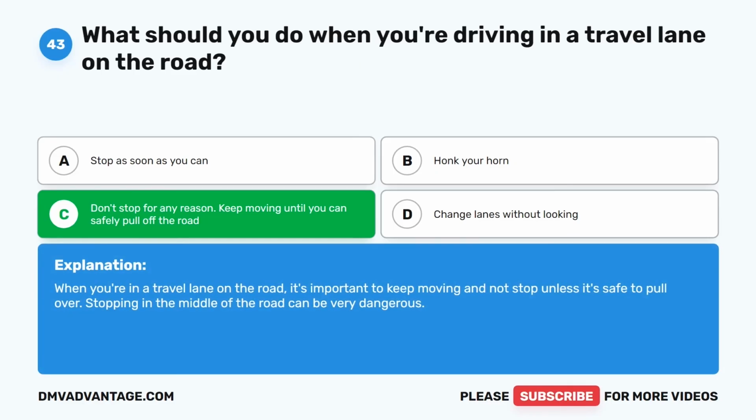When you're in a travel lane on the road, it's important to keep moving and not stop unless it's safe to pull over. Stopping in the middle of the road can be very dangerous.